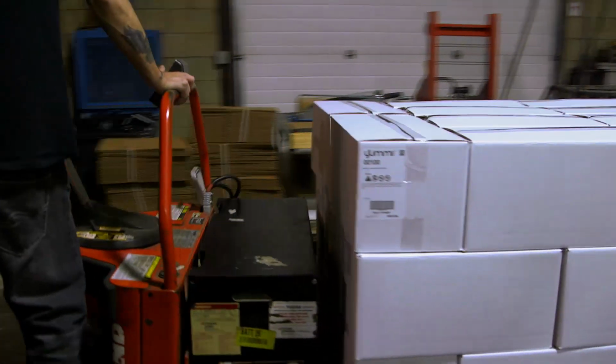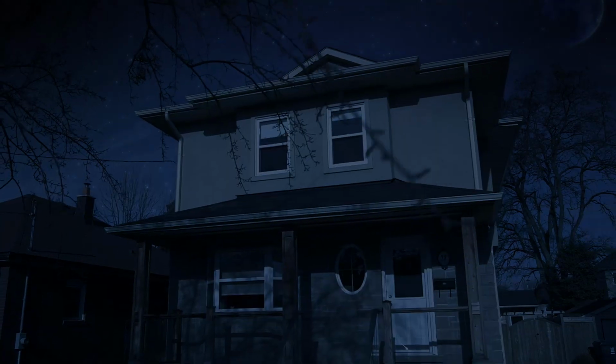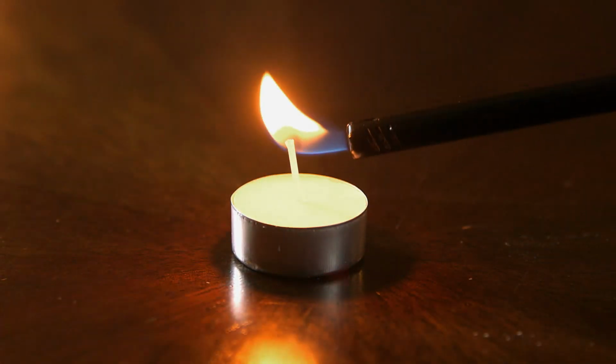Well, that's good, because these tiny Tealights are boxed, sealed, and sent to storage, to be delivered to Casanovas across the country.